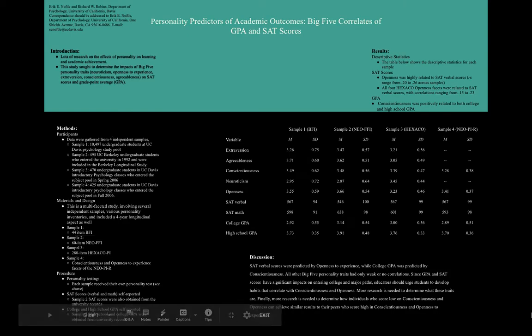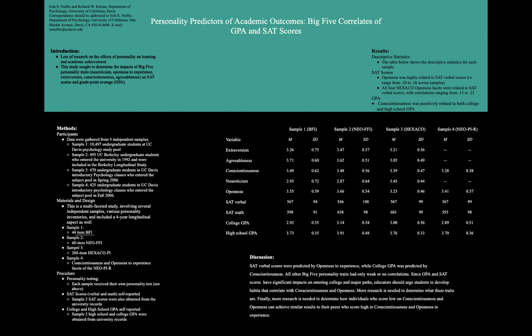How does our personality impact our academic outcomes? And specifically, which parts of the personality, specifically the Big Five personality traits: neuroticism, openness to experience, extroversion, conscientiousness, and agreeableness, how do they impact our SAT scores and our GPA?